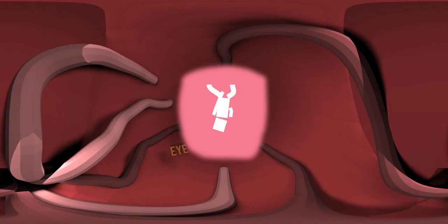bloodstream. Now, according to my thermometer here, the giant's body temperature is going down a tiny bit, which means it's about time for bed. The body and mind need to heal for the night, so we better get out of here.